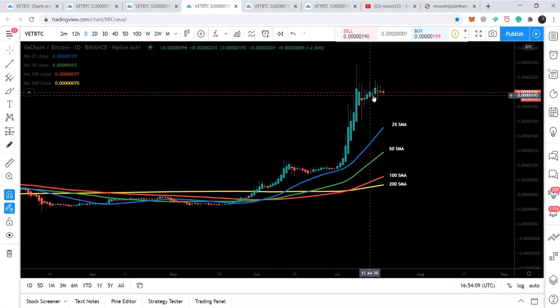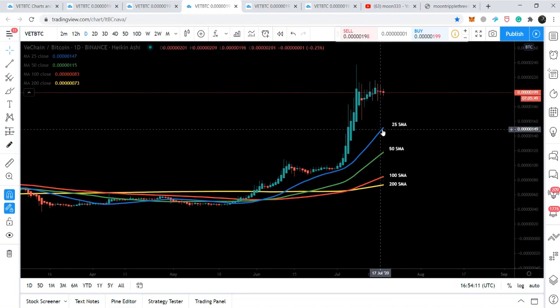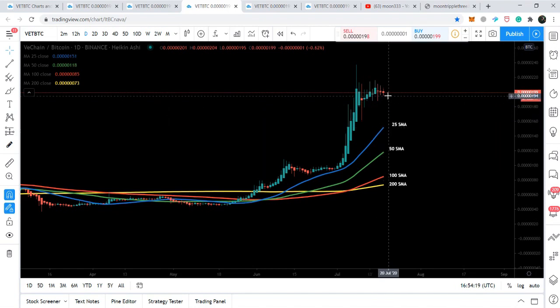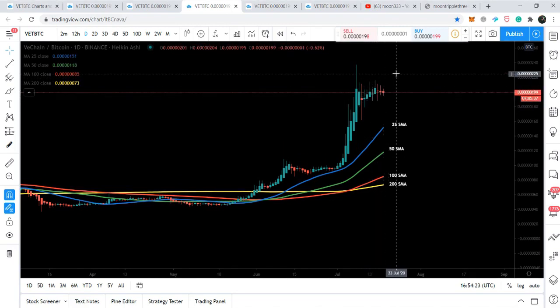For example, if the price line moves down, then it can retest the 25 simple moving average on the daily chart first, or maybe this 25 simple moving average will move up to provide support to the price line, and the price line will move up from this level.